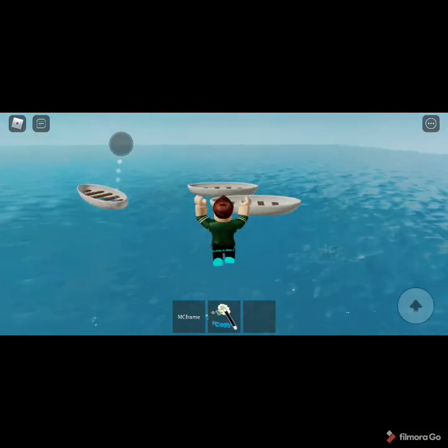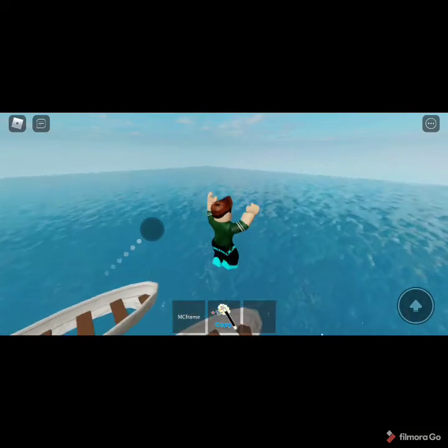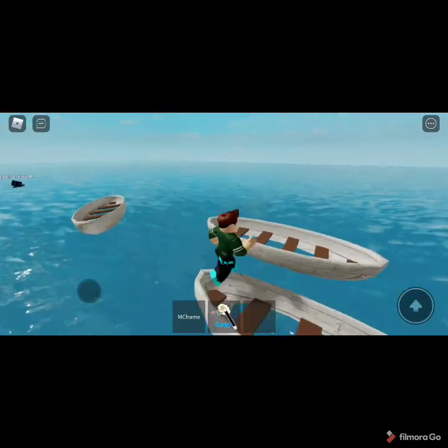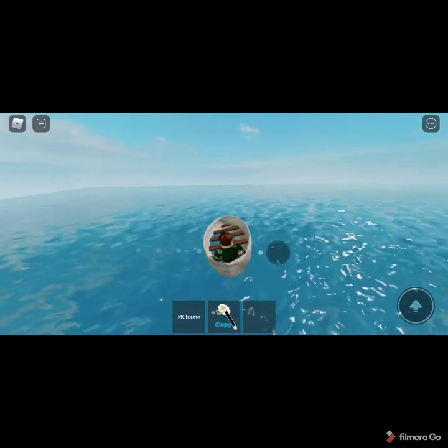Now I'm gonna go on the lifeboat because I don't want to drown. Oh, I need to go to the back too. Oh no! Turn! Cool. Okay, bye.